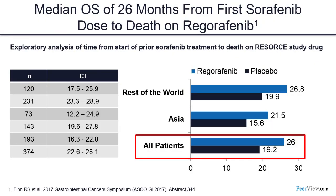In the context of the RESORCE study, we looked at the survival from the time of starting sorafenib to the time of death on study. And here we saw in the overall population that was over 26 months in the treatment arm, about 20 months in the control arm. This is in the rest of the world as compared to Asia, so a consistent delta, and here in all patients. And even we've looked at some benchmarks, and at every benchmark, even going out to 3 years, there's still more patients on the regorafenib arm.